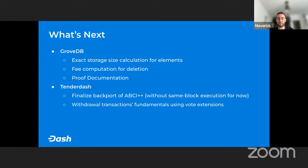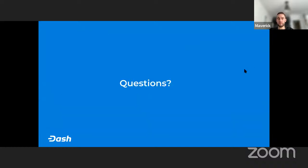But let's remember that the most important thing right now is to set up the testnet in proper shape. That means considering both Core and then the Platform, which will be cooperating with Core v18. I guess it's just a matter of time, and we can move on with the planned scope for particular teams. So thanks, and let's move to the question zone.